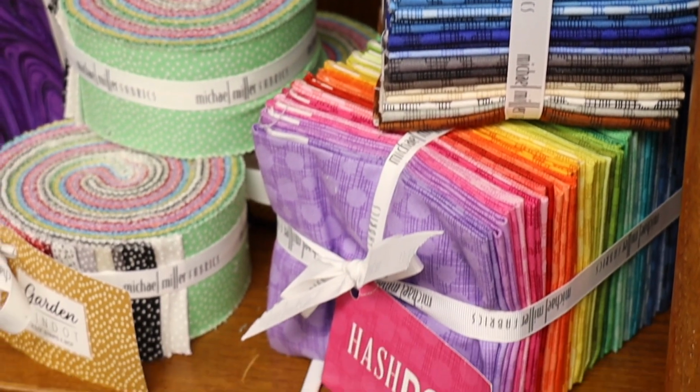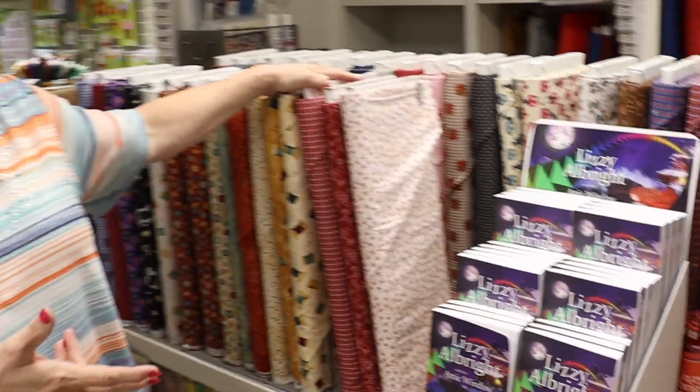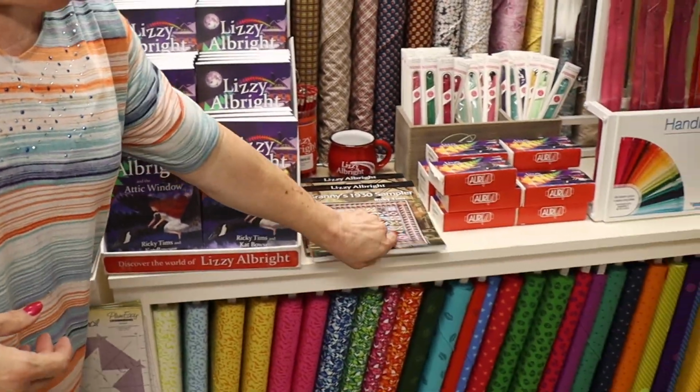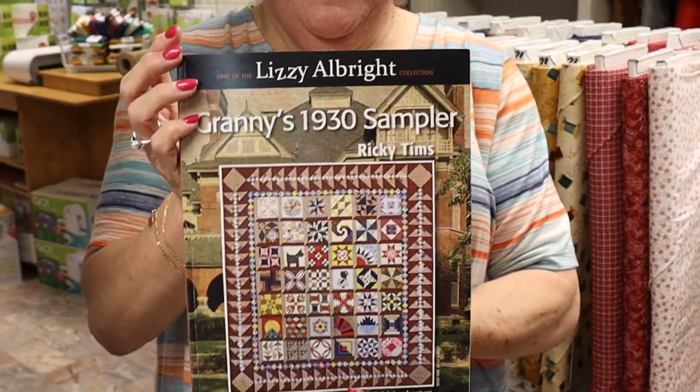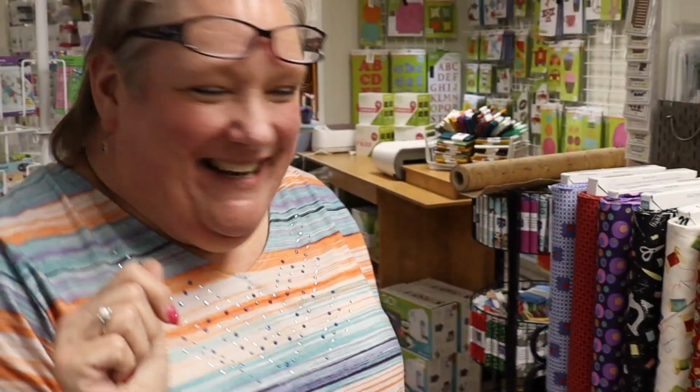Pre-cuts and the Lizzie Albright stuff, which we haven't done much with. I love the fabric. I got to see him when he was unpacking it, and he got so excited, and I fell in love with it. And I love just to walk by and pat it. But I love the sampler that goes along with it. We have this here, and then all of the fabrics back there. I love the little marshmallows and the little Scotty dog and all that good stuff.